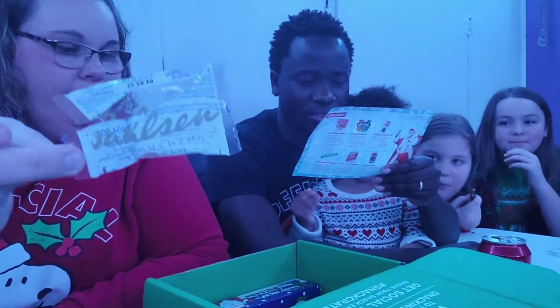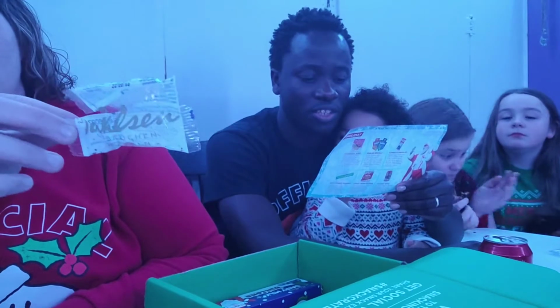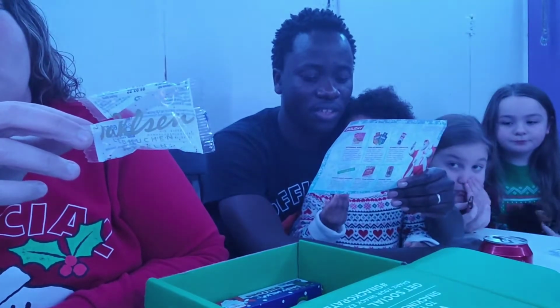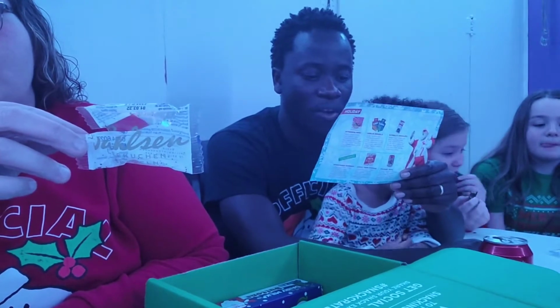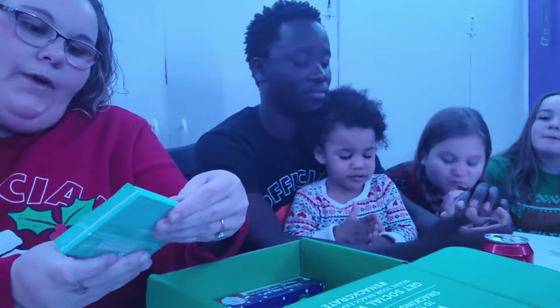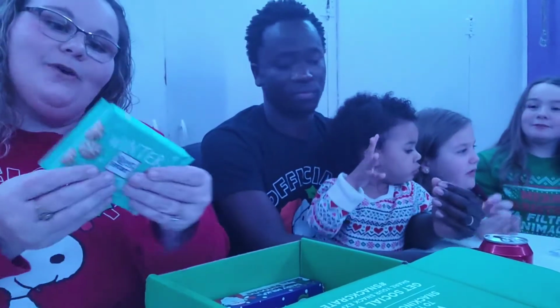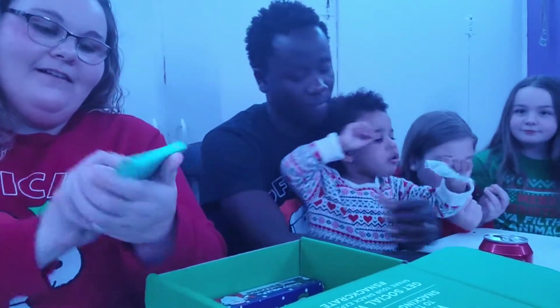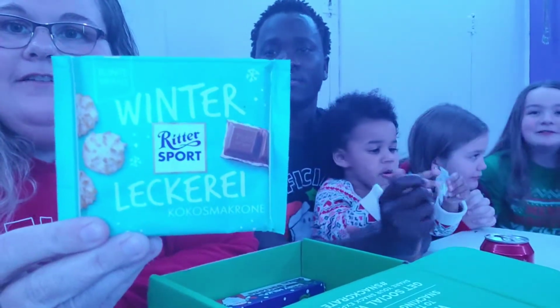Cozy up for the holidays with the traditional German snack featuring a chewy gingerbread pretzel coated with rich dark chocolate. Mm. Yeah, I could taste the dark chocolate. It's bad. Pretty good. It's a one. Ew. Winter. That looks, well, I cannot pronounce any of these words. All that I can pronounce on here is winter. Let me see. I want to try it.